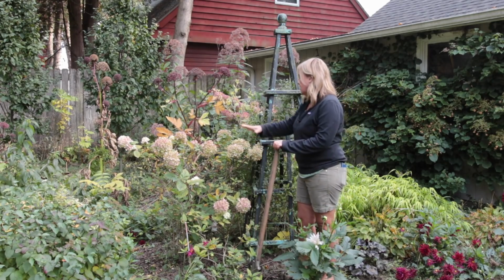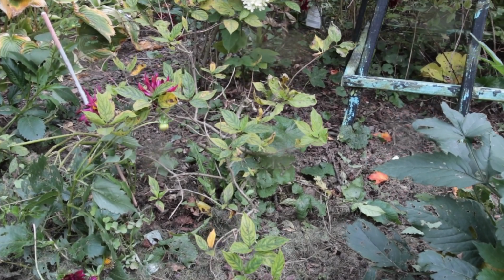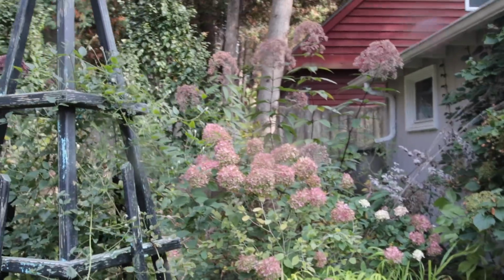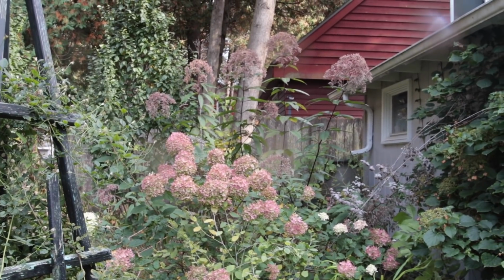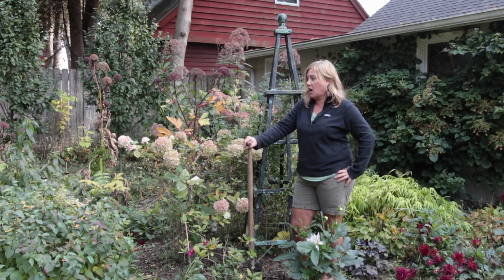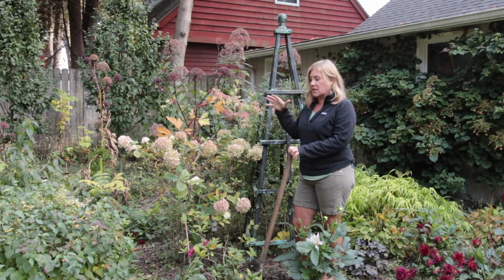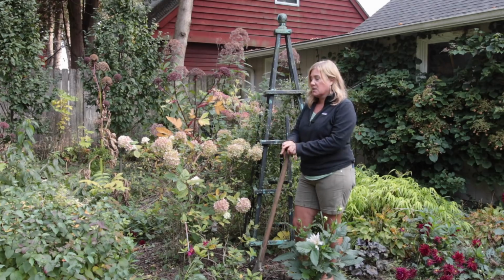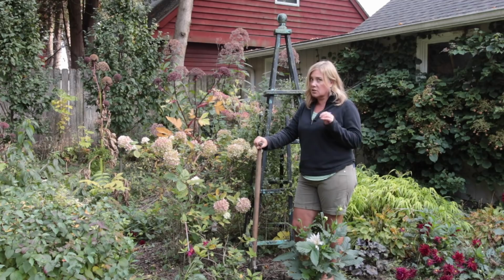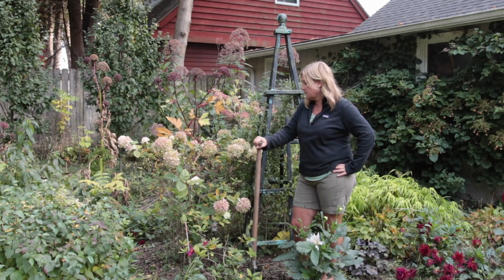Now, I have 3 here. This is the first one down here, this little guy. This is the second one, and I have a third one behind here. And they do better as you get farther back. Why that is, I don't know. If anything, the one in the back gets less sun than the one in the front. So it's not a lack of sun situation, and little limes do want a fair amount of sun.